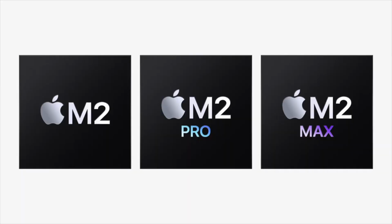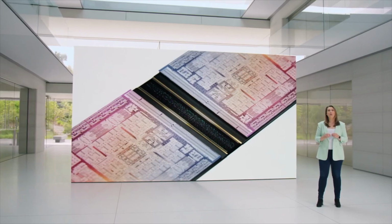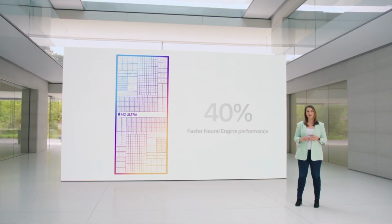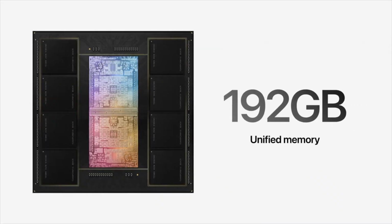The Mac Studio got its first upgrade by getting the M2 Max chip, but then they unveiled something else. An all-new M2 Ultra, which is basically 2 M2 chips put together. This makes the CPU 20 times faster, the GPU 30 times faster, and with the neural engine being 40% faster than the M1 Ultra. And it doesn't stop there. The M2 Ultra can support up to 192 gigs of unified memory. That sounds like a lot of RAM.